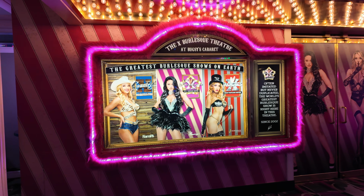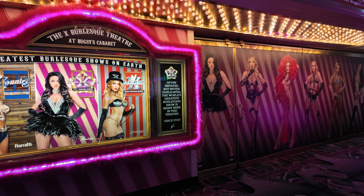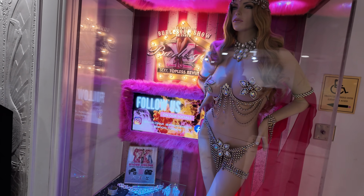And right here through these doors they have the Burlesque Theater, one of the longest running burlesque shows in Las Vegas, right through these doors. Now here they have one of the burlesque costumes used.